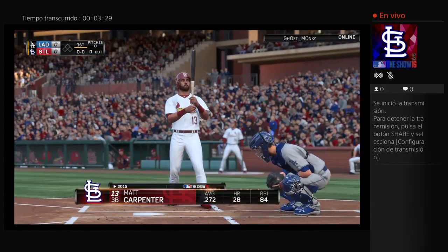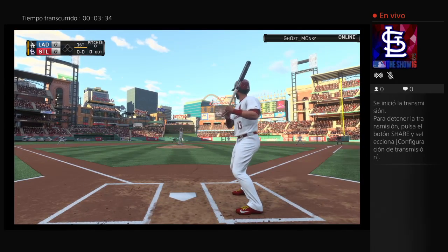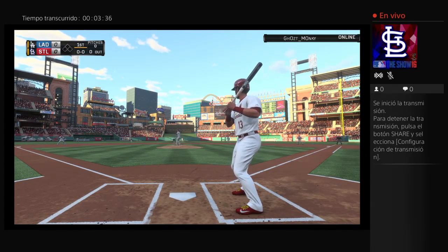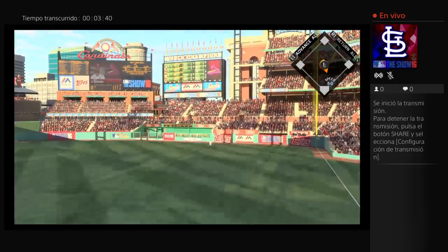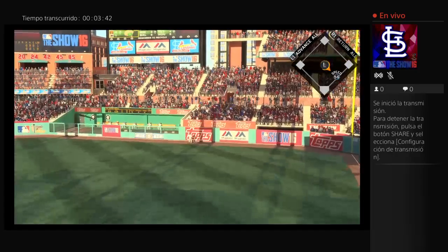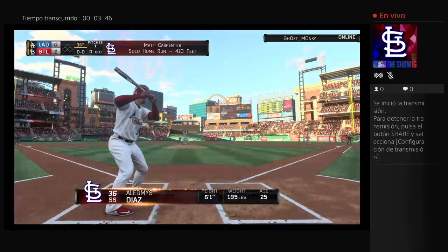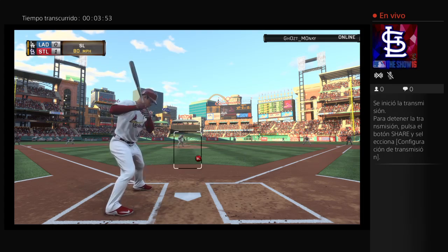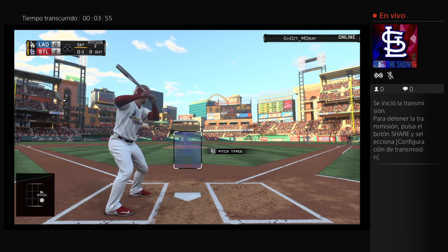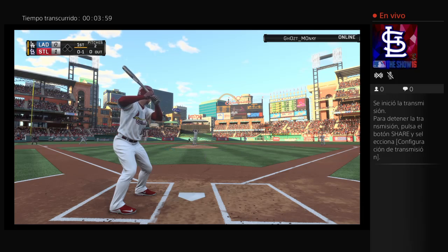Matt Carpenter comes to the plate to lead things off here in the bottom half of the first. Leading off for the Cardinals, the third baseman, number 13, Matt. Oh, and he leaves the fastball up there. Mistaken location. He is going to pay for it dearly as that ball is sent over the wall. A home run. Batting second, the shortstop, number 36. So it's a solo home run to lead off the bottom of the first. And the Cardinals move out in front 1-0.